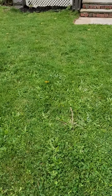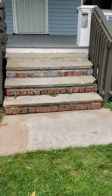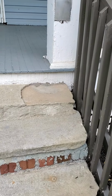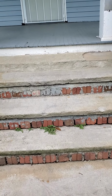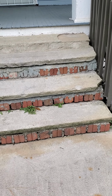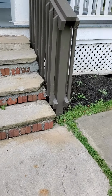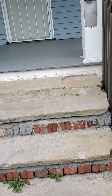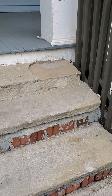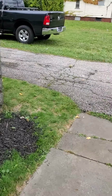So, front steps. Need a piece of concrete here and a piece of concrete there. It doesn't matter that all the steps are not completely even. We can add the concrete and go from there. Section 8 is already passed and approved this. And that's just the missing part. But Section 8 is already passed, approved it.